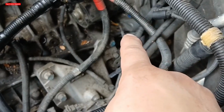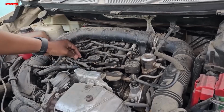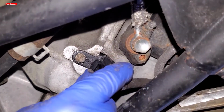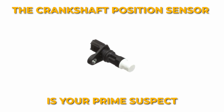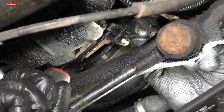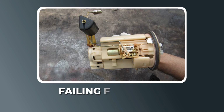Scan for a P0335 or P0336 code, though be aware the sensor can absolutely fail without ever setting a code. The classic pattern is a car that dies when fully hot, refuses to restart for 20 or 30 minutes, then fires up perfectly once it has cooled down. If that matches your symptoms exactly, the crankshaft position sensor is your prime suspect. A replacement sensor costs $8 to $30 and is usually accessible near the crankshaft pulley or on the bell housing behind the engine.